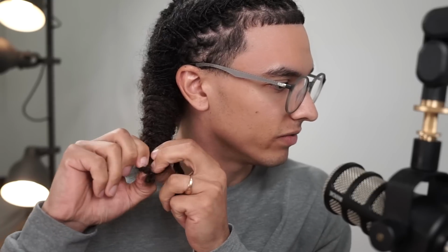Now I can finally take this hairstyle out. Let's get it. Down here, it's just all kind of combined. I'm gonna have to separate the tip a little bit. Yo, look how thick this thing is though. Like how cool would it be to have a big dreadlock like that?